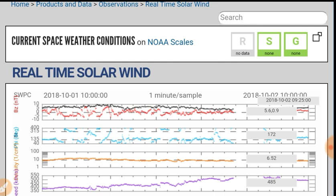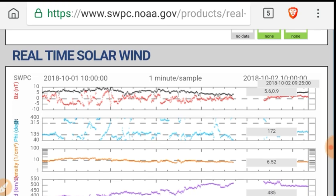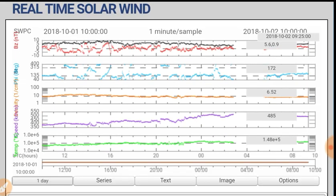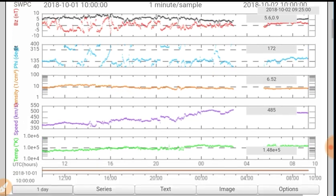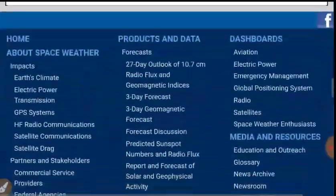Here's your real-time data over the last several hours. The phi angle looks like it is converging on 172, so that could be the beginning of the magnetic connection with the new coronal hole wind stream. And I'm sorry, not wind stream, the magnetic field. Coronal hole magnetic field, right.